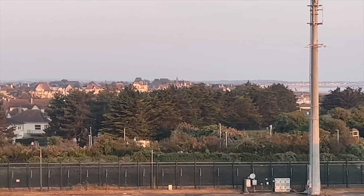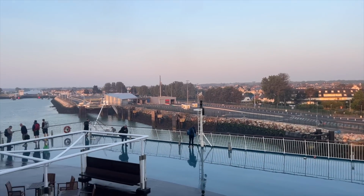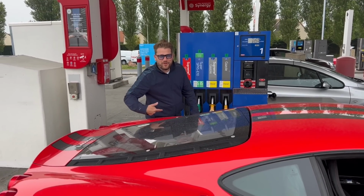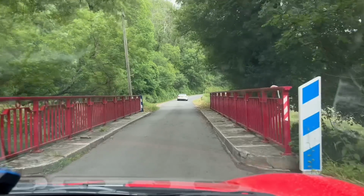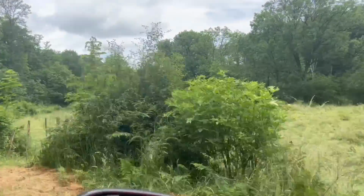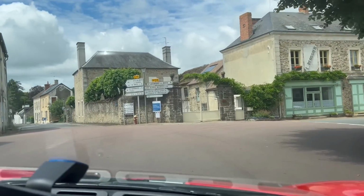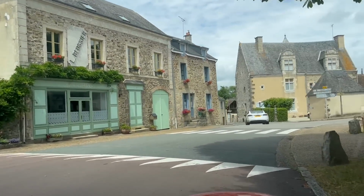We set sail, and after a few hours sleep we were up early in France, ready for the second leg of our journey. Quick refill, one of many. A blast through the French countryside and some very pretty picturesque villages, and we were ready for our first stop in France.